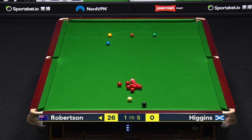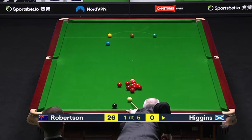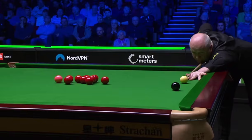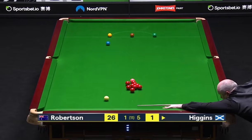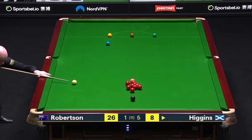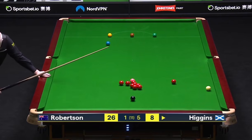Well, to add to all these woes, the miscue, and you did mention his tip, Matthew, and such a good scoring chance as well. To open all the other reds, and if that comes off, then this could be the beginning of the end. But John Higgins. That's 2 chances he's had now.